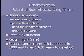Rectal injuries are rare with brachytherapy, but they can happen. And we know with any type of radiation, even a therapeutic or treatment type of radiation, it can cause a cancer. The chance of radiation-caused cancer from brachytherapy is about 1 in 1,000, and on average it takes 10 to 20 years to happen.